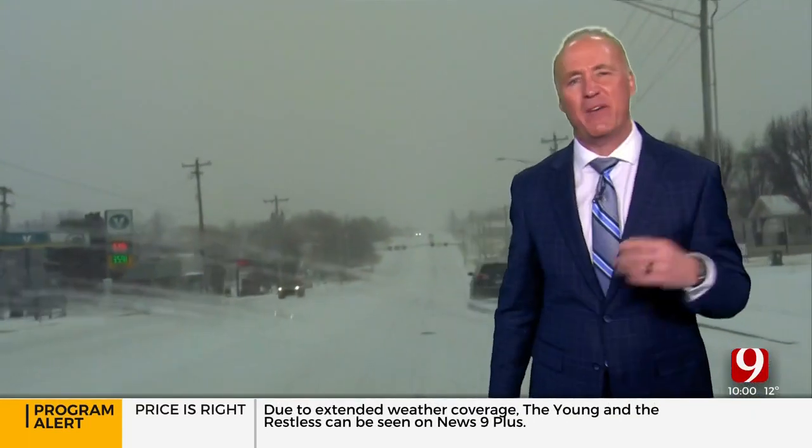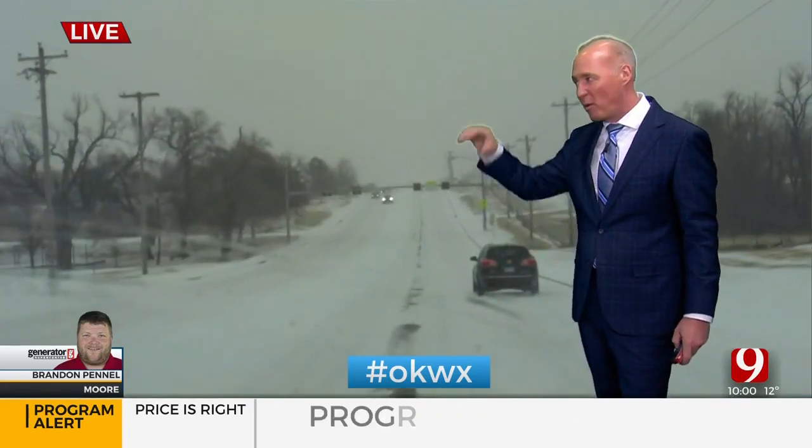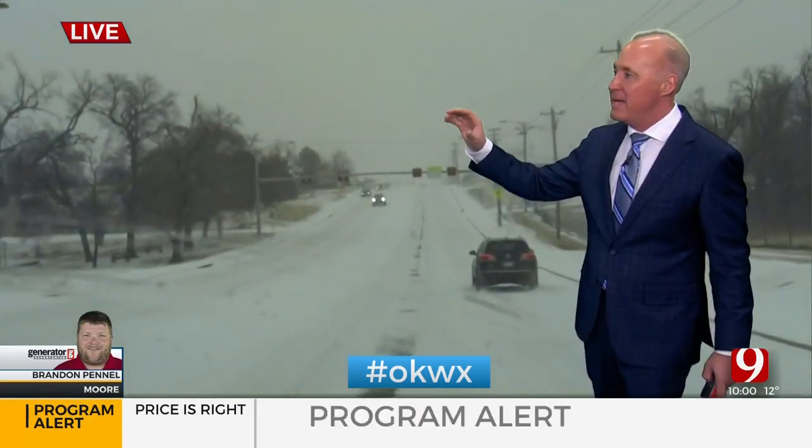Okay, so here's the deal. We've had a wave, and a big wave, obviously, of sleet moving through the metro. We've had some light freezing rain. We've had anywhere from a half an inch to three-quarters of an inch, approaching an inch, in some areas of sleet. And that's why the winter storm warning is in effect for the metro. This is what we've been talking about all week long, and boy, it is here.